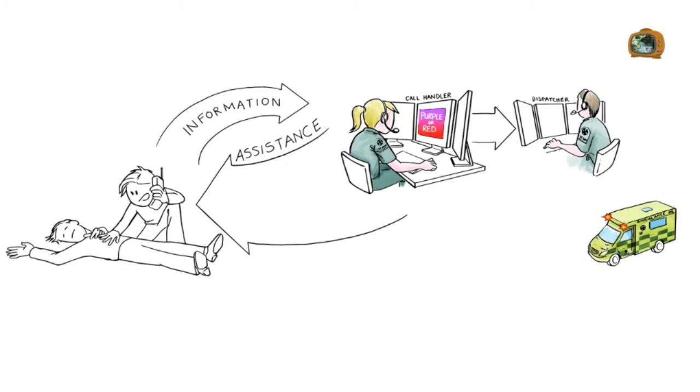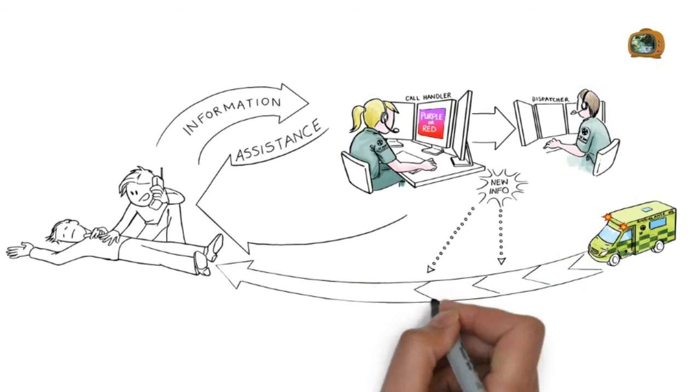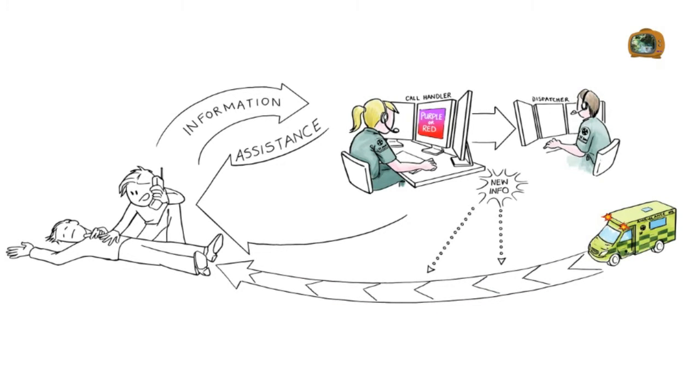Our dispatchers monitor the incident and any further information will be sent to the ambulance crew as they come to your patient. Our call handler will give you instructions which may include how to position the patient, how to check for breathing, and how to do cardiopulmonary resuscitation, or CPR. You will be asked if there is a defibrillator or AED available, and if so, to send someone to get it.